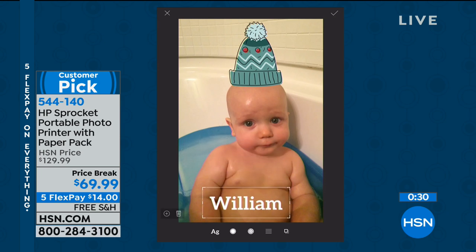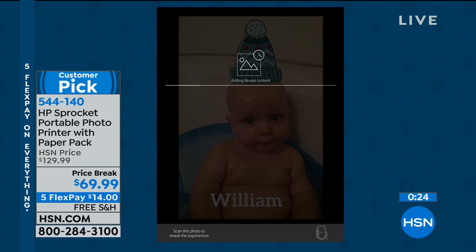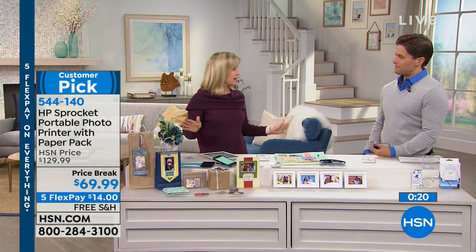And just for the sake of time, we'll just print it out. But there's so many different things you can do. And HP has it now to where they're changing these up all the time. Yep. In fact, their app is better than anyone else's.